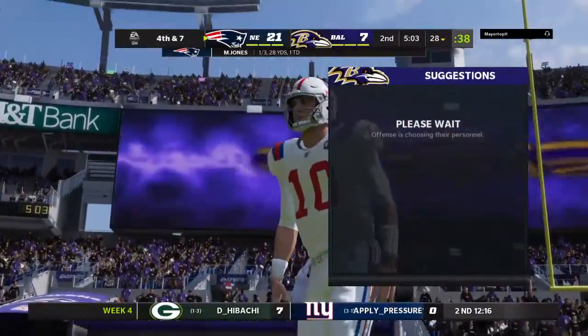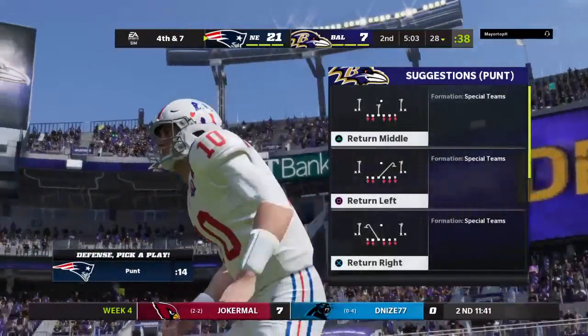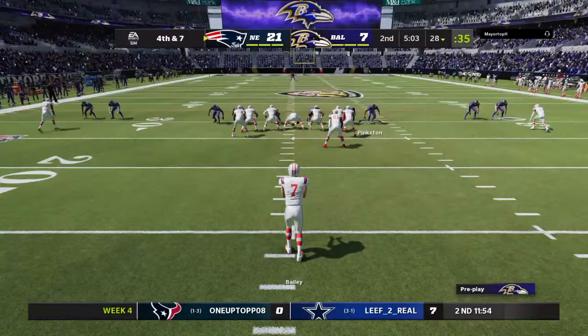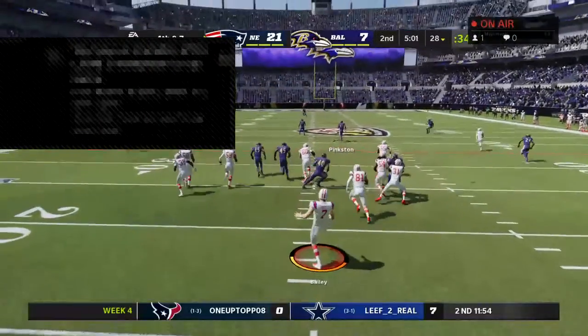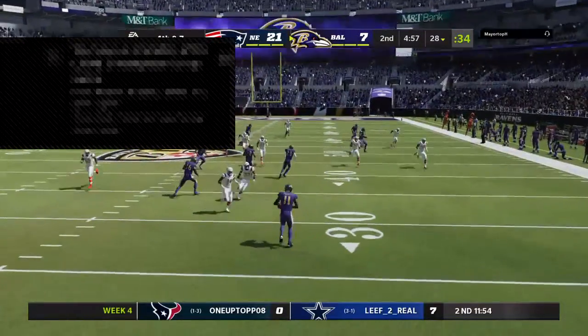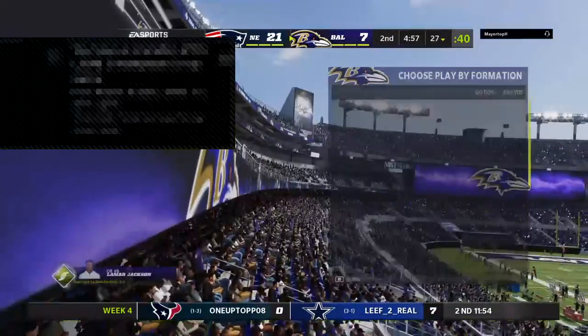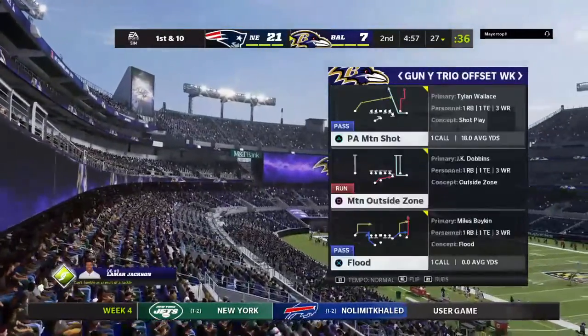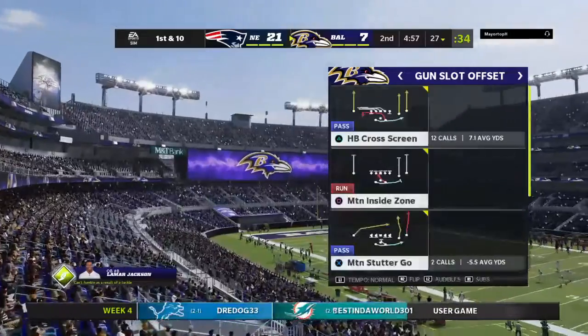That might be the third down stop that they needed because they had a lot of trouble slowing down this offense in the first half. This might be their opportunity to get off the field. Patriots send out their punter. James Prochet deep for Baltimore. And the fair catch is made at about the 27-yard line. A 40-yard punt, no return. And the Ravens, they'll take over.